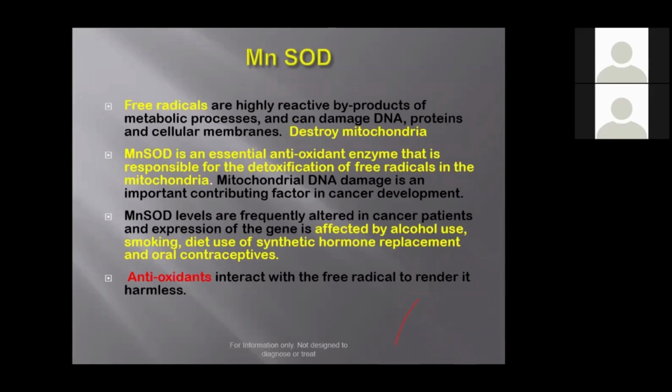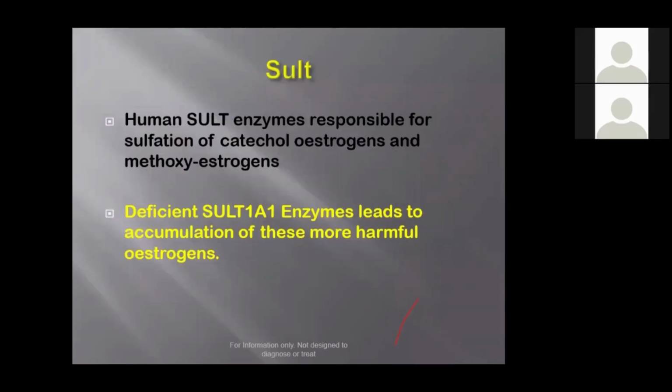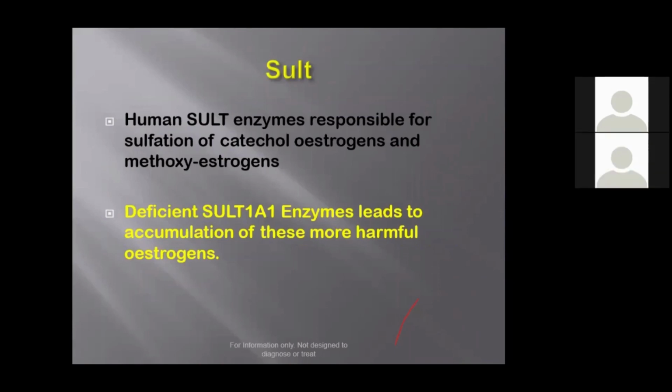So if we've got this gene SNP, we need to include antioxidants in our diet, like vitamin E or vitamin C. We need to eat a diet that's got lots of colorful fruits and vegetables, that's very high in phytonutrients, because phytonutrients also help to mop up these free radicals. Sulfation, I mentioned sulfation. This one helps to detoxify estrogen. So when our sulfation enzymes are not working properly, it leads to the accumulation of harmful estrogens. We can have a look and see what's going on with the sulfation.